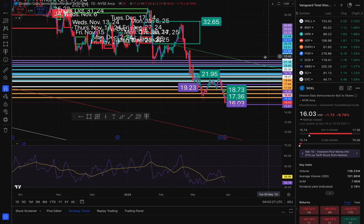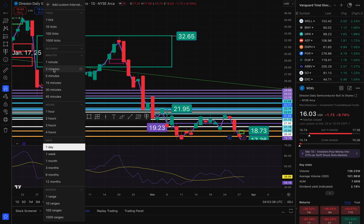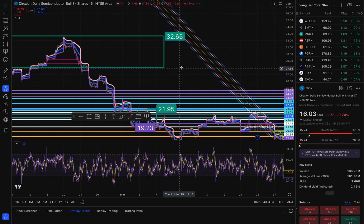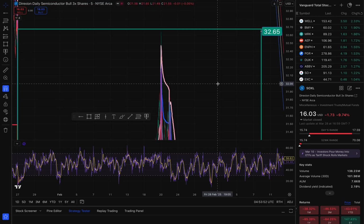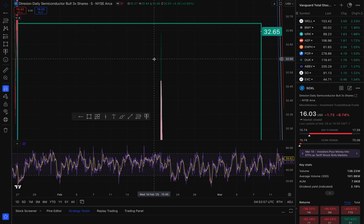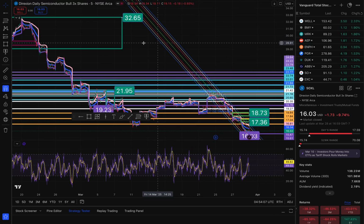Now, I need to clean something up. Like I said, it's been a while since I've looked at this, and we touched right there. So this gap is actually done, but does it really line up with the 5-minute, which is where I mark everything out? So let's go back, now that I see that. See, that's what we're looking like on the 5. And on the 5, did we really touch? Look at this. No. I'm not going to give that as a win. I'm going to keep that as a potential area for us to retrace to.